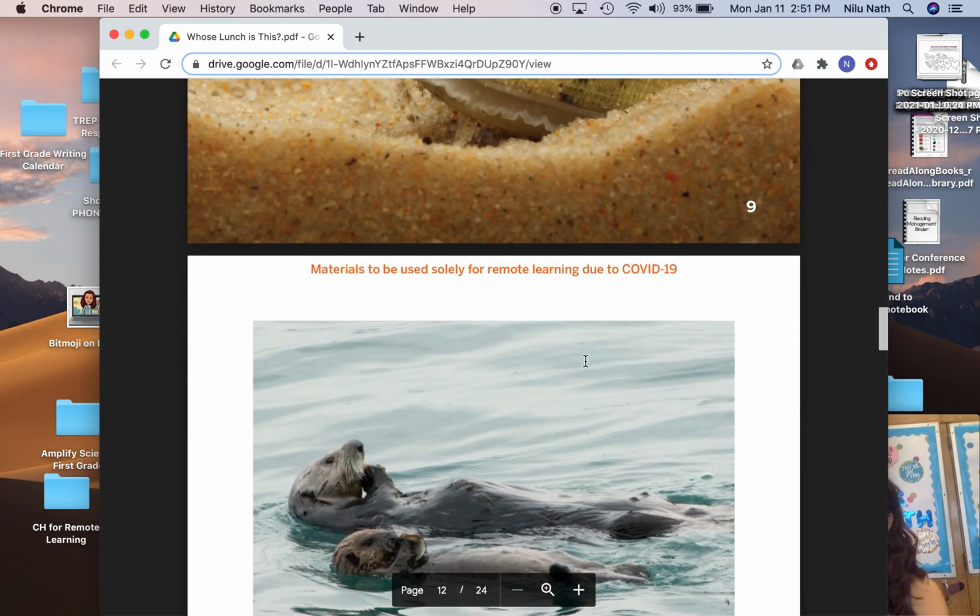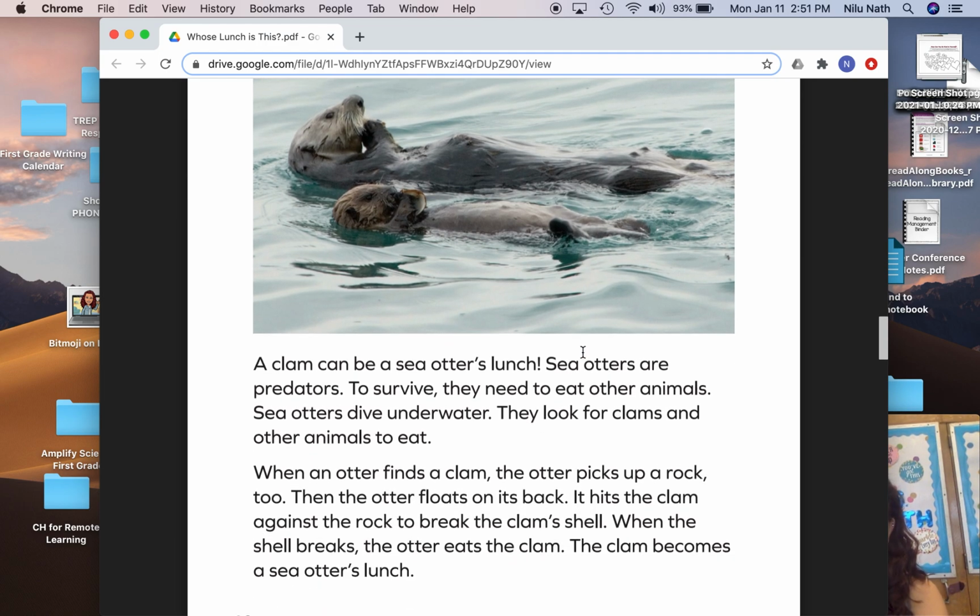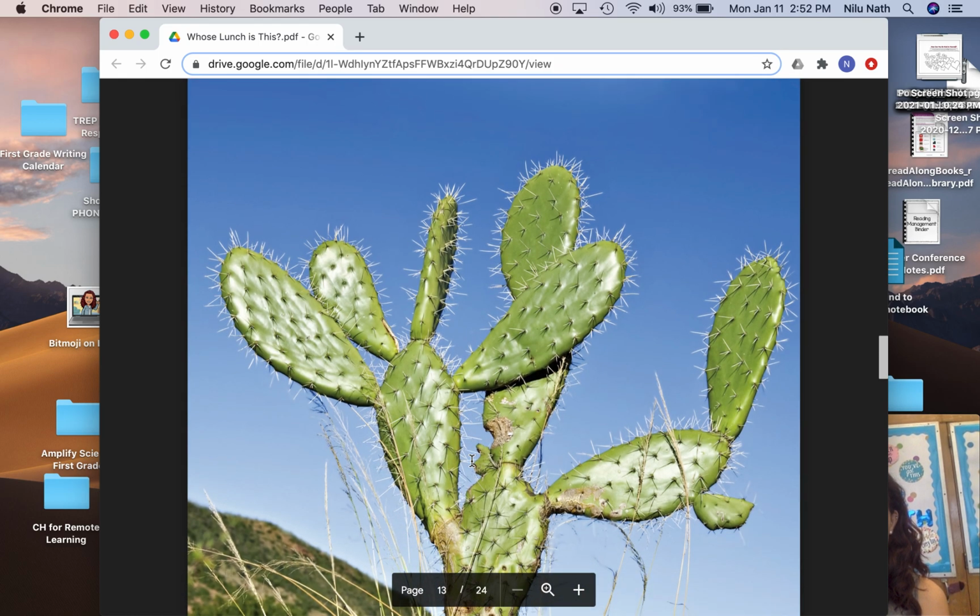Whose lunch is this? A clam can be a sea otter's lunch. Sea otters are predators. To survive, they need to eat other animals. Sea otters dive underwater. They look for clams and other animals to eat. When an otter finds a clam, the otter picks up a rock, too. Then the otter floats on its back. It hits the clam against the rock to break the clam's shell. When the shell breaks, the otter eats the clam. The clam becomes a sea otter's lunch. So a sea otter has a couple of things that it needs to do before it can eat that clam. Whose lunch is this?